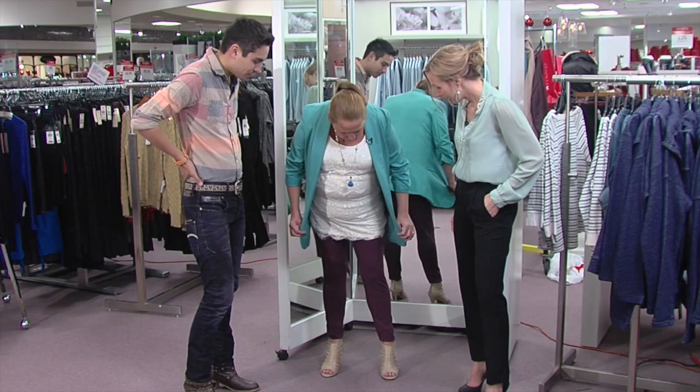I'm most excited about finding a nice outfit to wear for my anniversary dinner that's coming up. I just want to wow my husband for our anniversary. I think my husband would really enjoy this outfit. Oh, that's sweet, and that's good. And if you feel comfortable in it, then that's what's important.